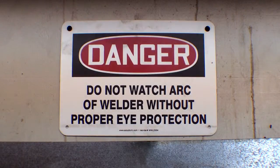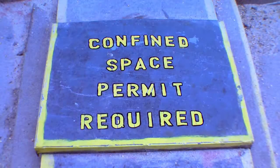The arc welder is labeled with an identifying sign. Only trained welders can use the arc welder. Hot work permits are required if the arc welder is to be used outside the shop.